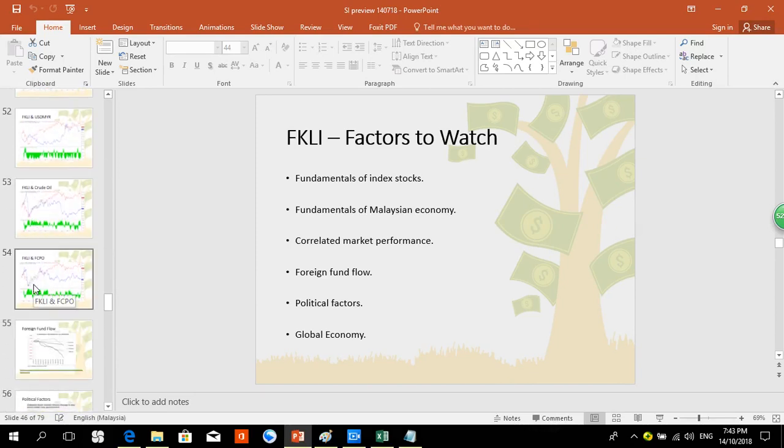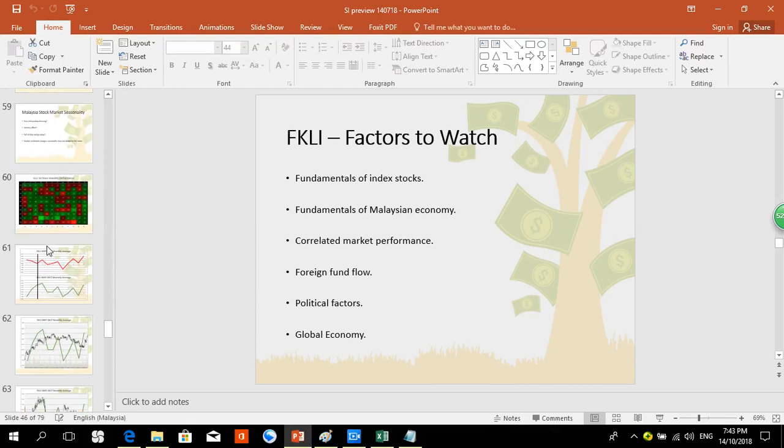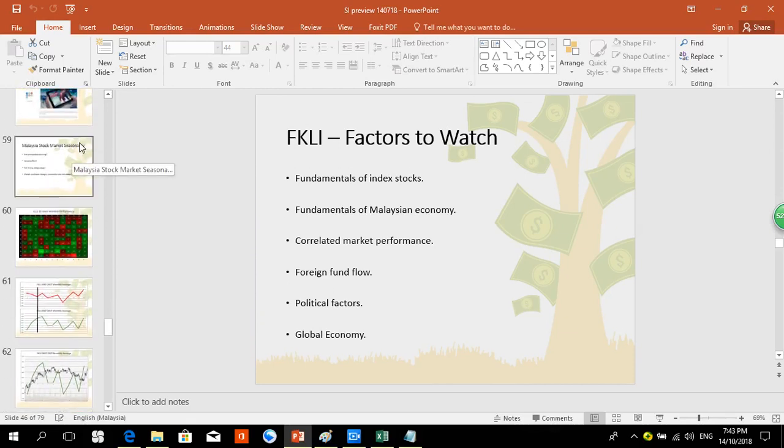Then we will see the relationship of FKLI with others. For example, we always say that if the US Dow Jones drops, the FKLI, the Malaysian market, will follow. So to what degree will the FKLI follow, is it 100%? Is it 50%? We have data to show that, and I will show you guys how to use this data to compare it. Also, do foreign funds affect the Malaysian market? And also the seasonality. What does seasonality mean? We always say that every end of the year, in December, there will be window dressing. Correct?